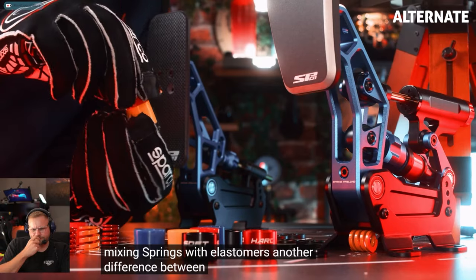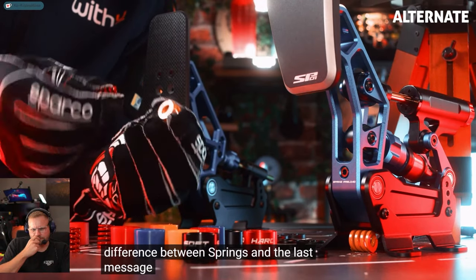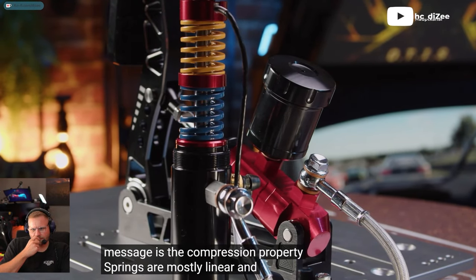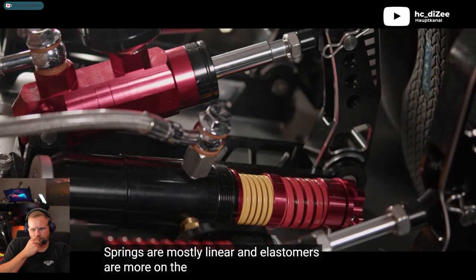Another difference between springs and elastomers is the compression property. Springs are mostly linear and elastomers are more on the progressive side.